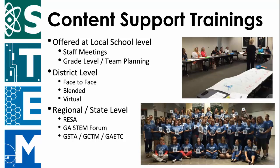We also look for district level trainings. When we are in a normal, more traditional school setting, we do face-to-face. We offer blended, and we also offer virtual learning. And then we also want you to look beyond just what we're doing in Cobb County. We want to make sure that you're taking advantage of the resources that are provided throughout the state and beyond through your RESA, through the Georgia STEM Forum, which isn't happening this year, but will be coming back once we transition to a more traditional learning environment. And then also take advantage of the state organizations that support science, mathematics, and technology.